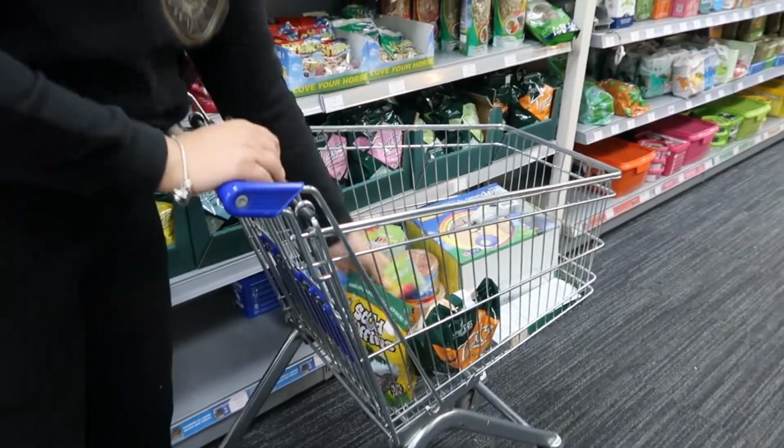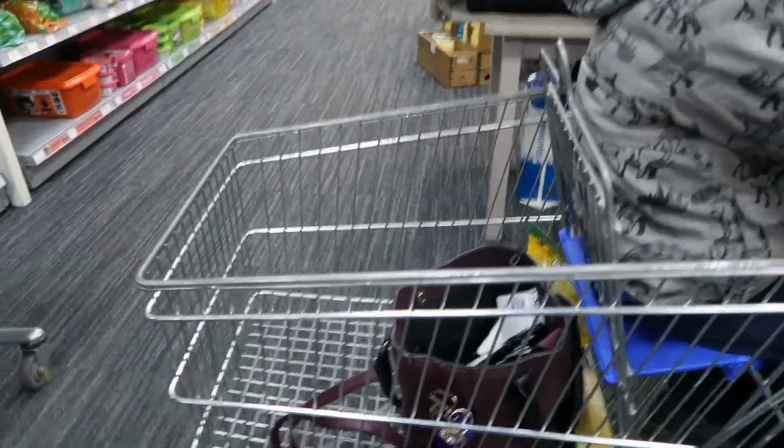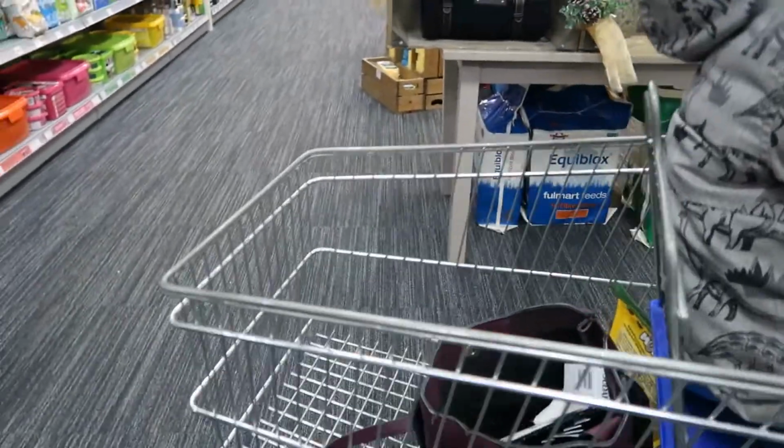Made a start on a trolley. Yes, I haven't. Well, pie for it. Well, you've got something in there, or is that not yours? Yeah, muffins. Oh yeah, you've made a start.